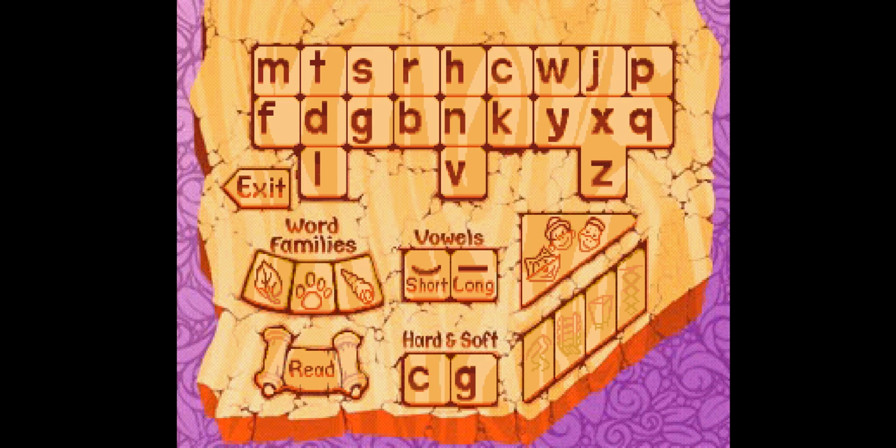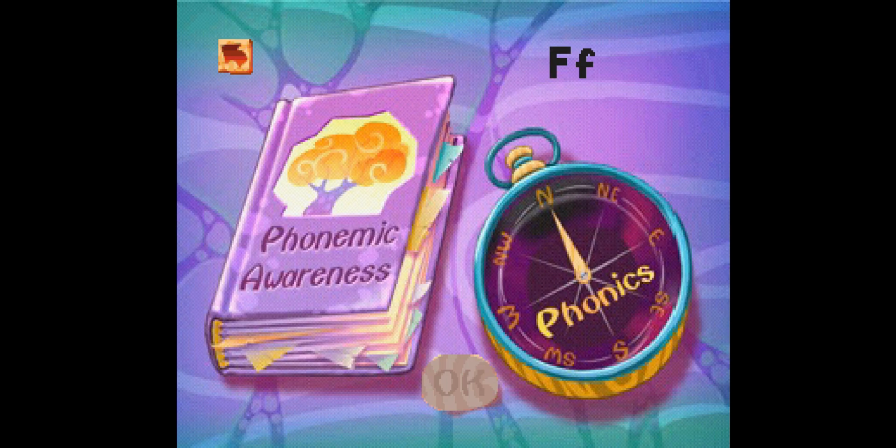We need to check out everything on this tablet to find the ring. Pick something to get started. Select the schoolbook or the compass and then click OK.